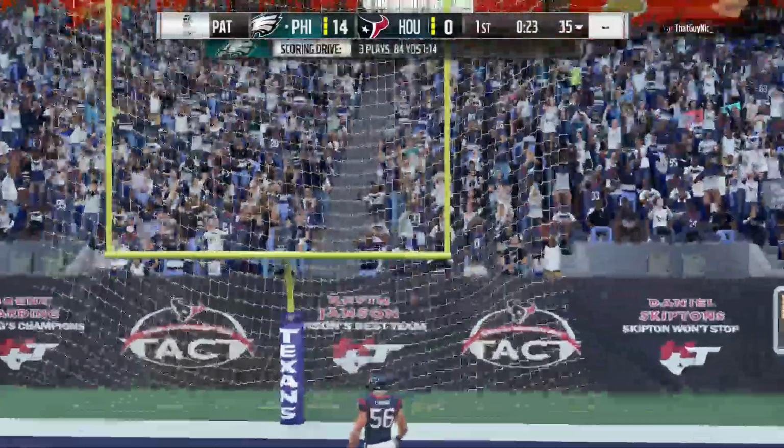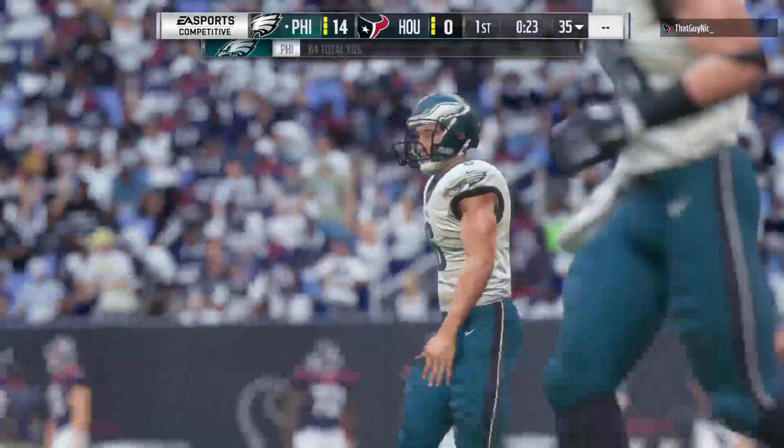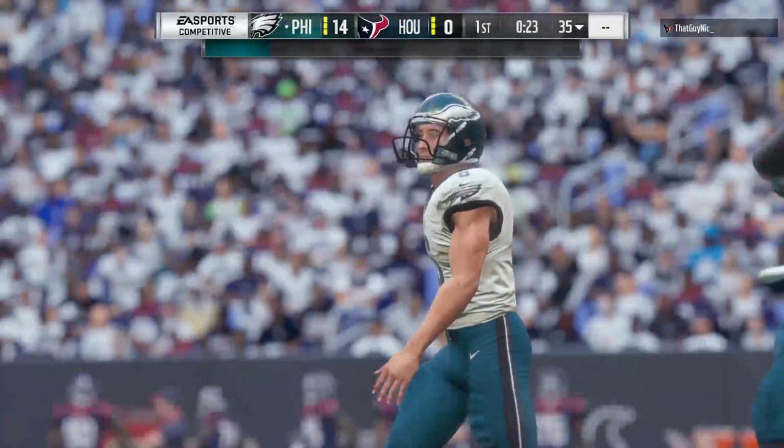I agree with you on that one, because those types of plays, when they result like that, they're almost like big bolts of lightning, aren't they? Whoosh, and off he goes.